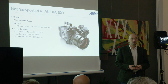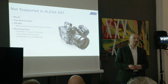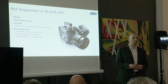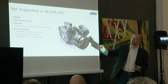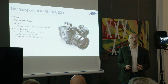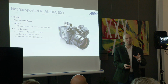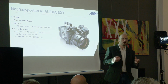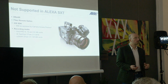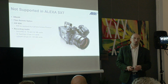The fiber remote option is not supported anymore. We had something called the iOS SDK. A couple of people wrote software for an iPhone that could control the camera. We're all migrating these people now to the camera access protocol, which is a much better way to talk to the camera. And then we kicked out some recording media. Between these 14 recording formats, the different recording media, playback, stop, recording, we have this huge matrix now to test every time we do new software. And in order to reduce this testing matrix, we kick out some of the older drives.